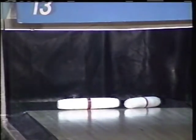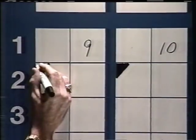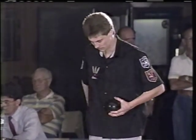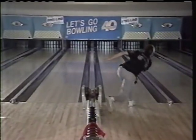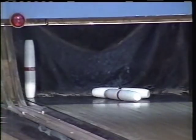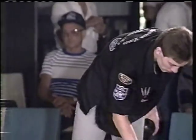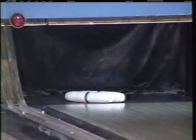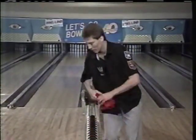Needs this spare to stay in there. He gets it. Right in there, and all but the 7. Steve Renaud, 25 years old. He's a glass cutter at United Lens. He's got his spare. That and a 9-pin fill.